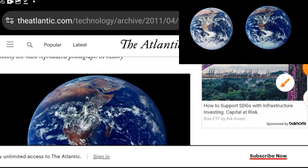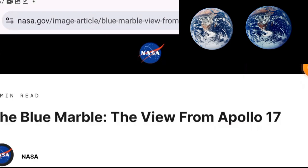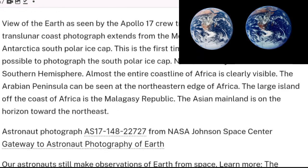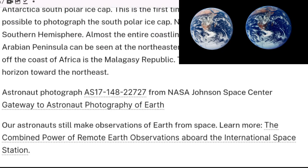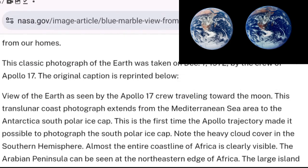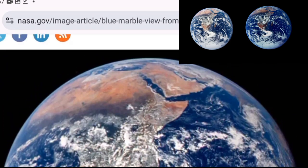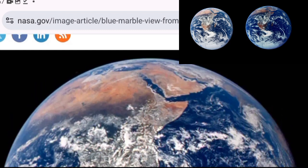Bear with me. And this is what you get when you type in that image number, or that photograph number. Just to show you, here it is. AS17148-22727. And the Red Sea is correct here. So what's going on? Oh, I should also add, when you type in Blue Marble Shot into Google, 99 out of 100 will be this.